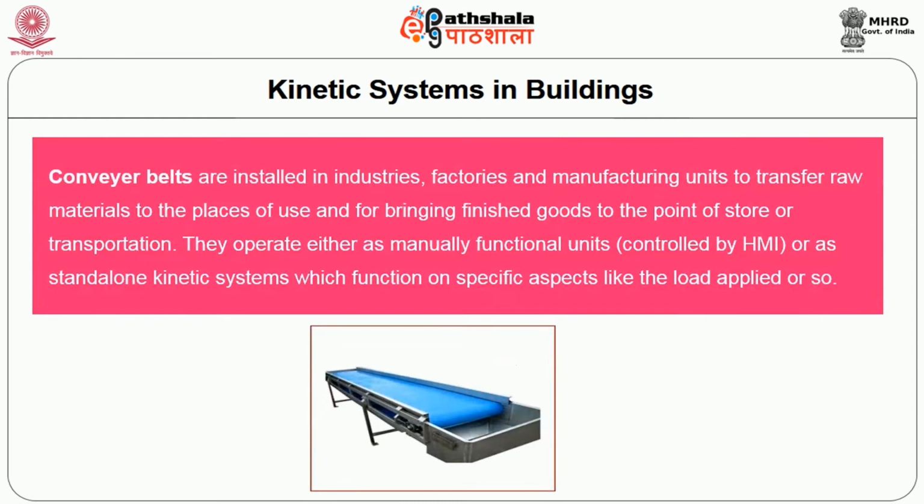The first one is a conveyor belt. They are installed in industries, factories, and manufacturing units to transfer raw materials to the places of use and for bringing finished goods to the point of store or transportation. They operate either as manually functional units controlled by HMI or as standalone kinetic systems which function on specific aspects like the load applied or so on.